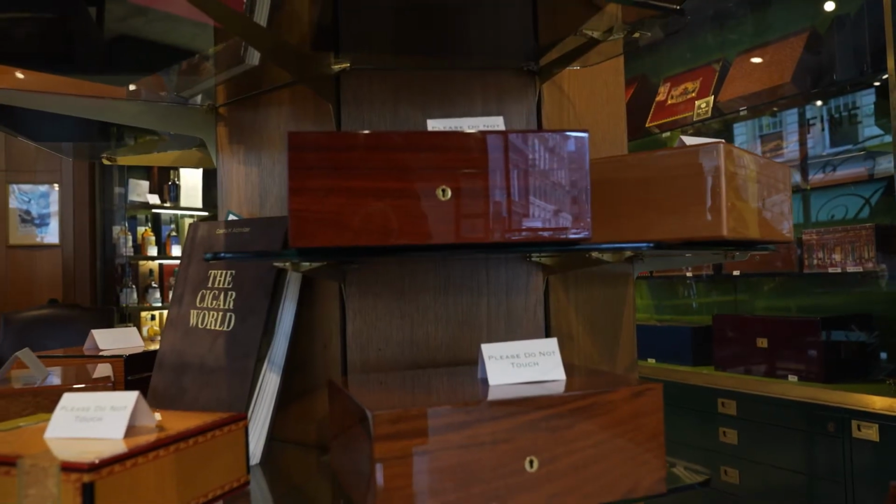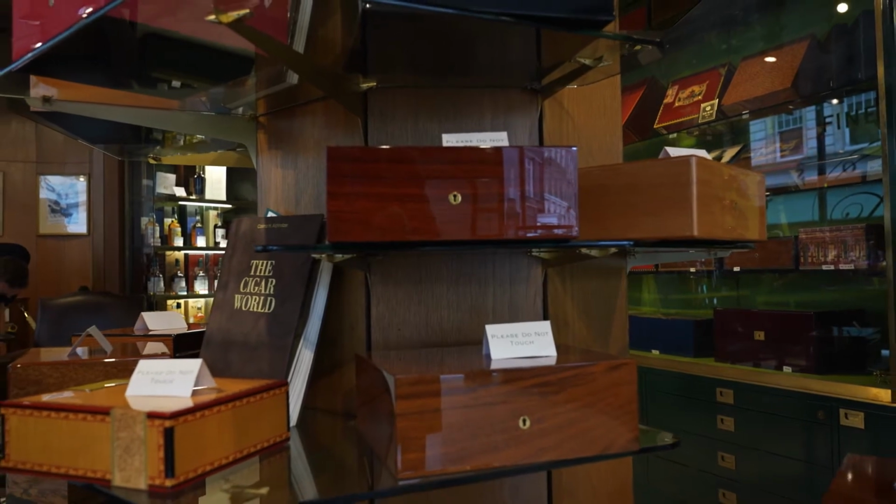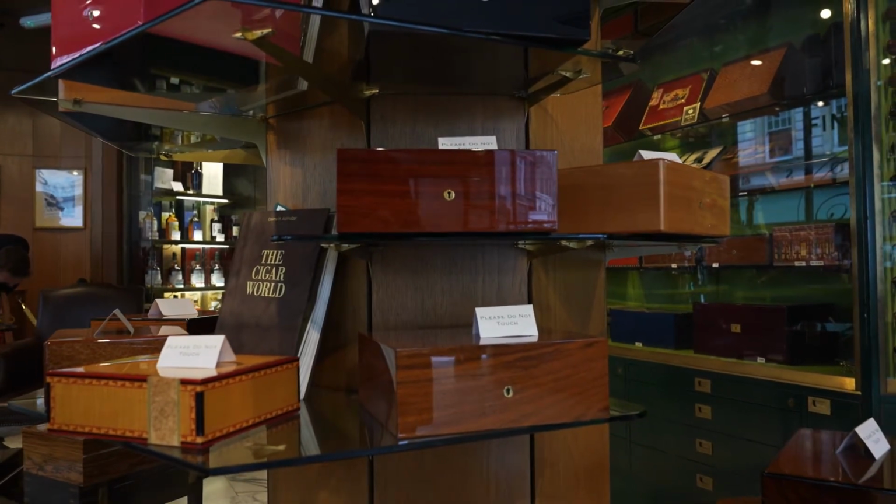We have a lovely selection of humidors here. There's several brands now that will do wonderful humidors. We've had a long history, of course, Davidoff's own cigar humidors. They're wonderfully well made. And Elie Bleu, they're our principal two brands we work with. Elie Bleu is a French producer, established about 45, 50 years ago in Paris. I can show you a few examples here. Probably one of my favorites would be this one.